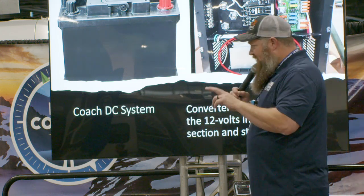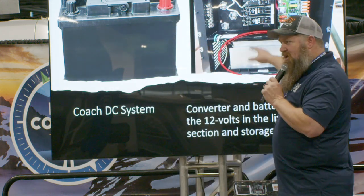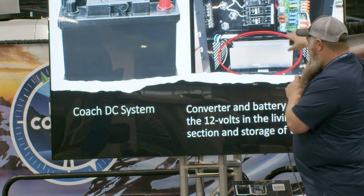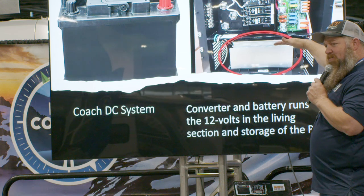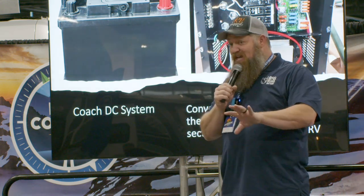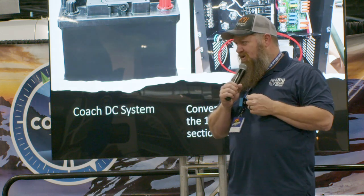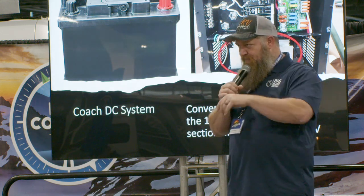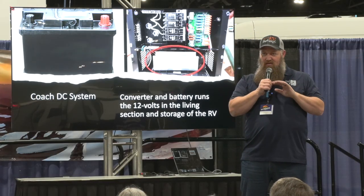If you're looking for them in the RV, they come in two different varieties. Now, the picture I have here, this is what we call a combo unit. So where your breaker panel box and your fuse panel box is, they'll stuff the converter right up under it. So if you go over to your breaker panel box, you'll hear a fan, you'll feel the heat coming out. More than likely, that's where the converter is.